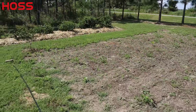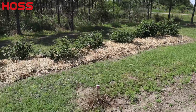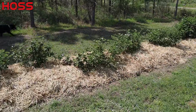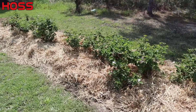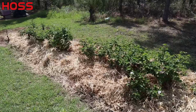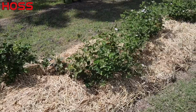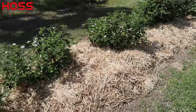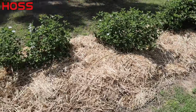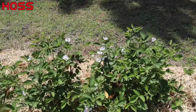And then over here, which I don't really consider a plot, we did a video on this last year, I think, or year before last when we planted these. These are our Arkansas Prime-Ark Freedom thornless blackberries, and a lot of people have been wanting to know how they're doing, and they've been doing pretty good. I came in here and put a fresh application of wheat straw around these guys. You can see they're blooming there, looking all pretty.